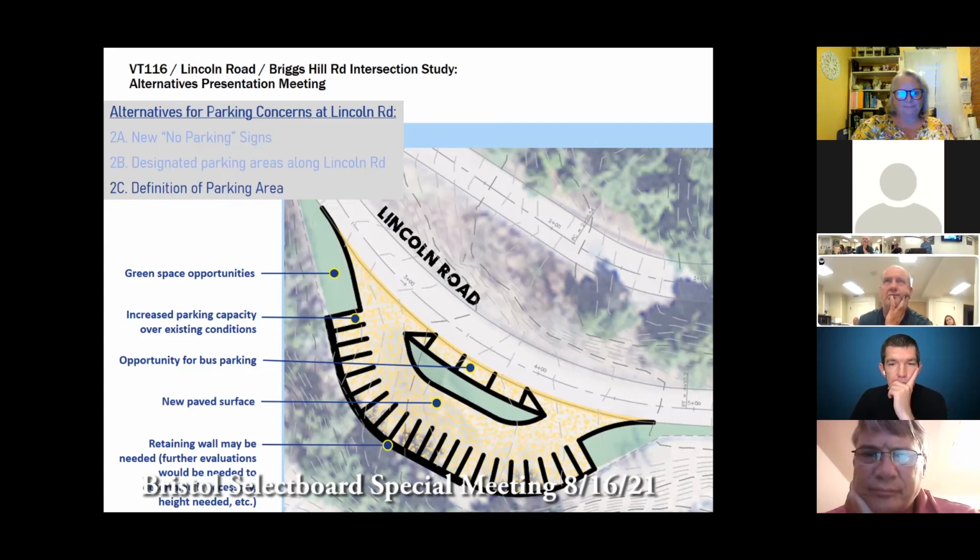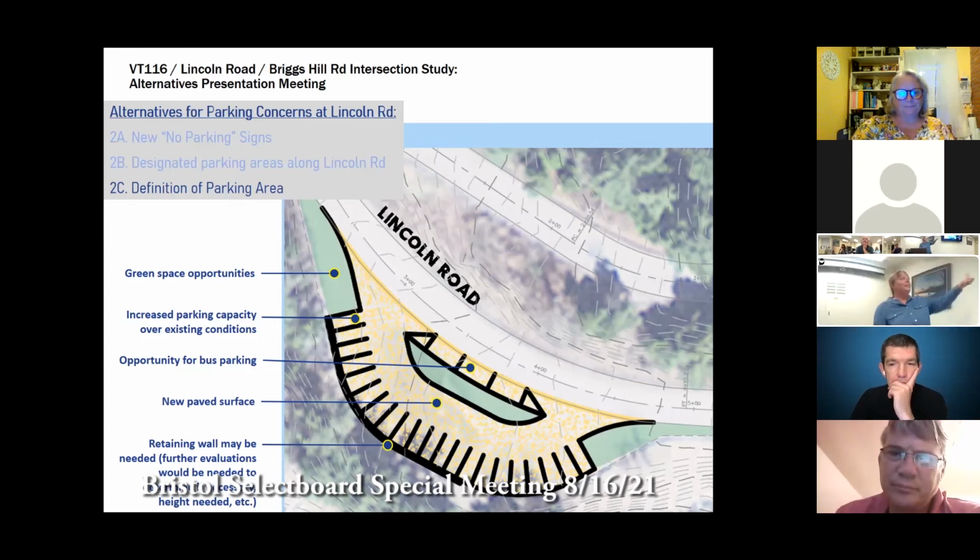Yeah, and you could do a combination of this plus the little paving areas on the side. We didn't look any further than what we showed, but there may be other potential little pull-out areas.